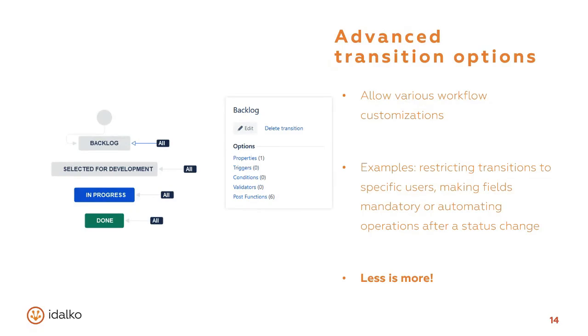If you go to a project, project settings, and find the workflow that you want to change and edit it, you'll find a similar screen to what we're showing here. This is called the diagram edit mode. So Jira will create a draft workflow that you can play around with and publish when it's ready. Then, when you select a specific transition, you can modify the transition's options.